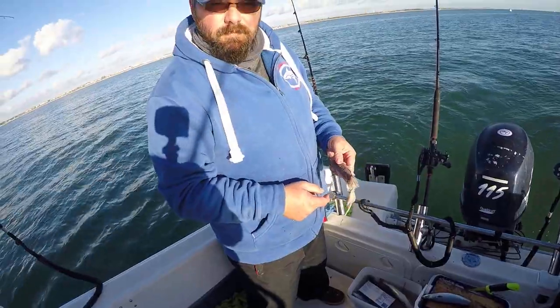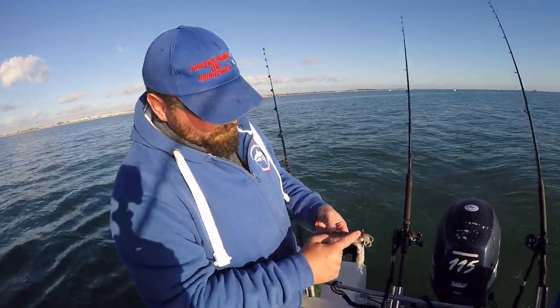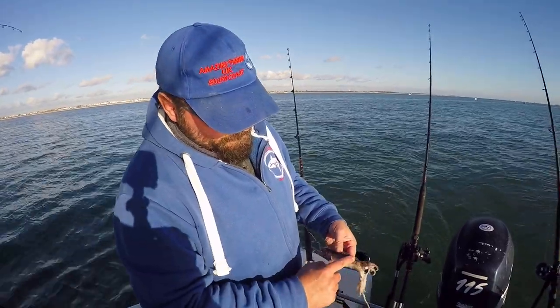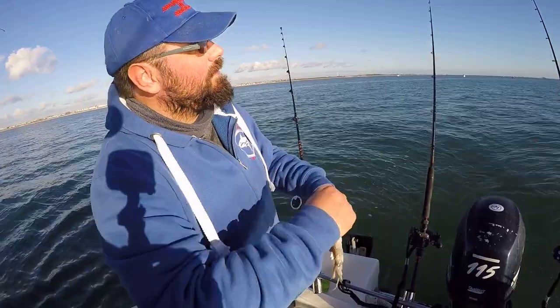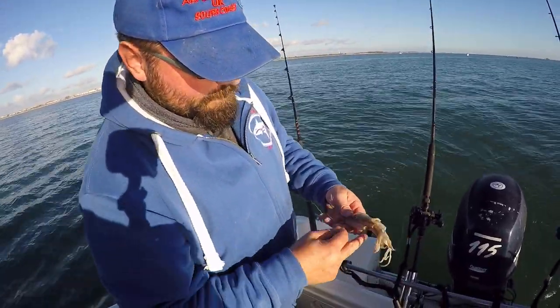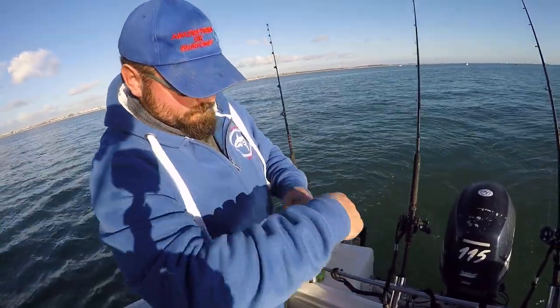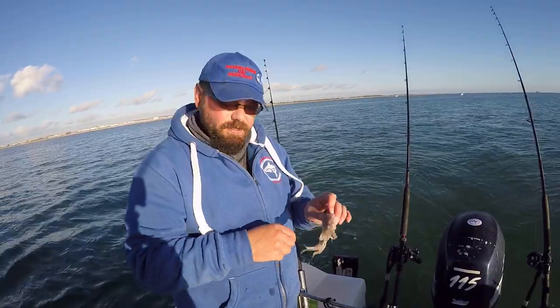Let's see. Very simple. I'm using two squid. I'm threading the hook through the one, and the second on top of it. Just loads of elastic, don't worry about the amount of elastic, that doesn't stop you from catching fish. Very nice dogfish bite.